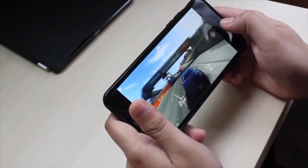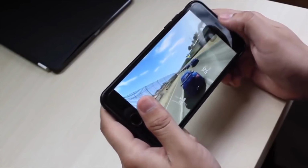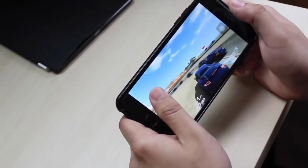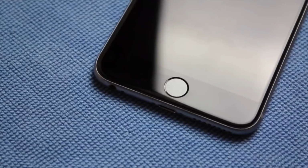Even though they're made out of the same stuff, I do believe that because it is a smaller phone, you have less chance of bending it versus a bigger phone. Now, if you do put your iPhone 6 Plus in a case, it will be perfectly fine, but you don't want to be stuck worrying about a phone that's going to be bending and stuff like that. And that's what a lot of people did. A lot of people made this phone.